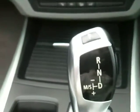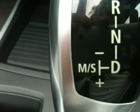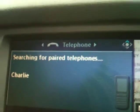Obviously, the best bit of all, though, is this sports automatic gearbox with manual override as well, and obviously that also has a sports override. That's what I'm talking about. You can see here the sat-nav is working its wild magic. And it's also searching for a paired telephone using the telephone. That is all controlled using the iDrive system.